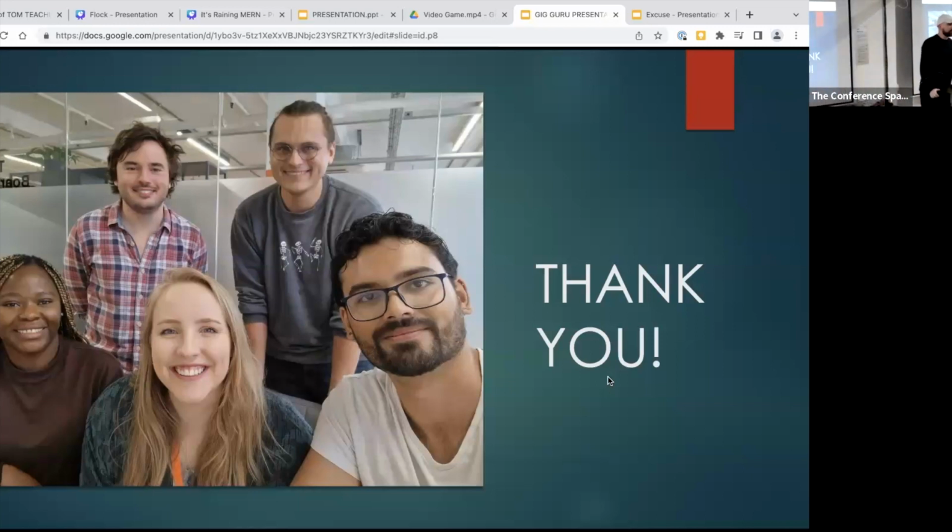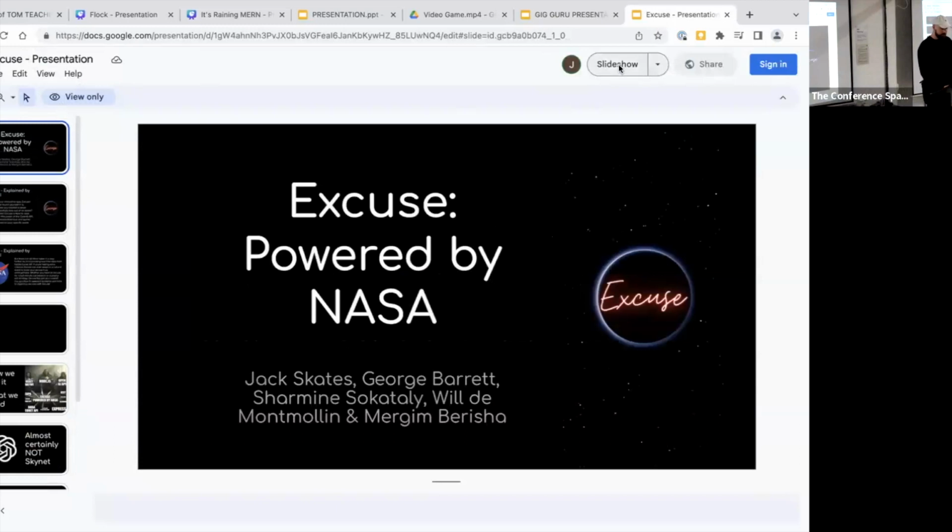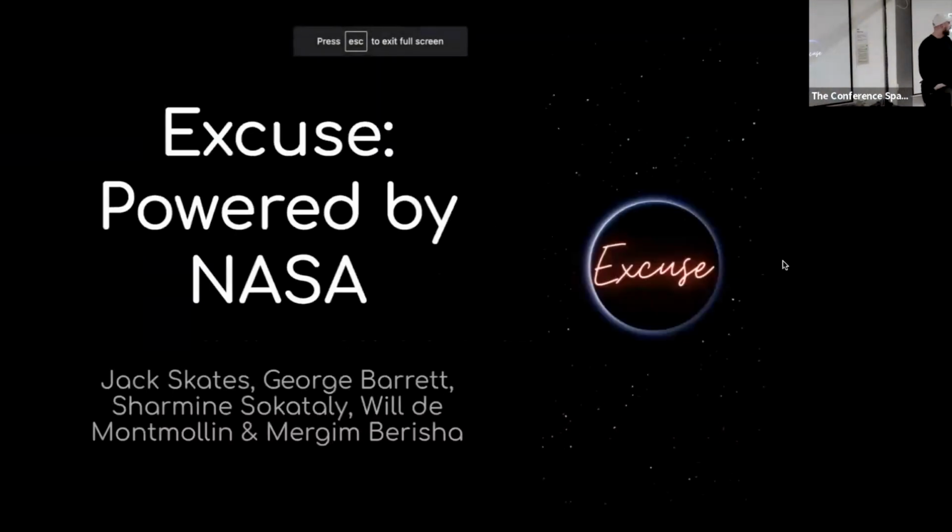If you do have any more burning questions for these teams, there'll be plenty of time afterwards. So come and grab them outside during the networking session. I'm sure they'll be pleased to tell you a little bit more about their projects. Okay, thank you so much, Gig Guru. And now, definitely, that was like a spoiler almost. Last but not least, I would love to welcome Team Excuse up to present.